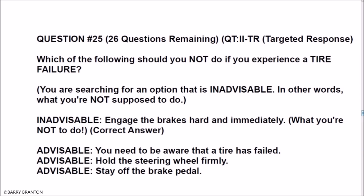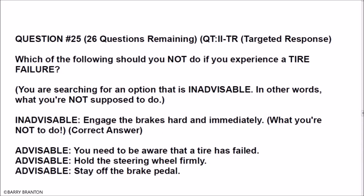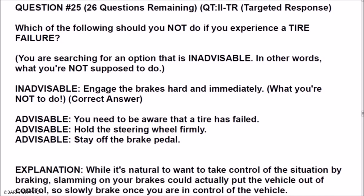Okay, now we have question 25. Which of the following should you not do if you experience a tire failure? So you're searching for an option that is inadvisable. In other words, what you're not supposed to do. It's inadvisable to engage the brakes hard and immediately. This is what you're not supposed to do.